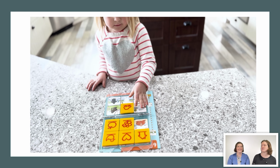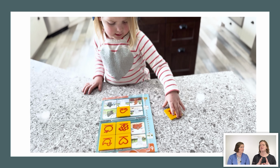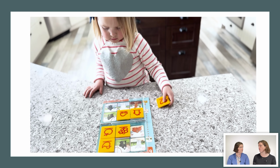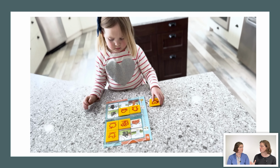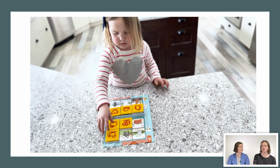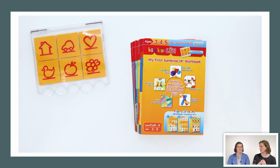All right, next in thinking skills, we have the bambinoLUK IQ set. Now, again, this has done a phenomenal job at taking critical thinking and turning it into a hands-on format. So you're not belaboring the bookwork. So you're going to get a controller with 6 pieces and then all the booklets that go along with it. You're going to be matching the controller pieces to whatever the corresponding concept is.